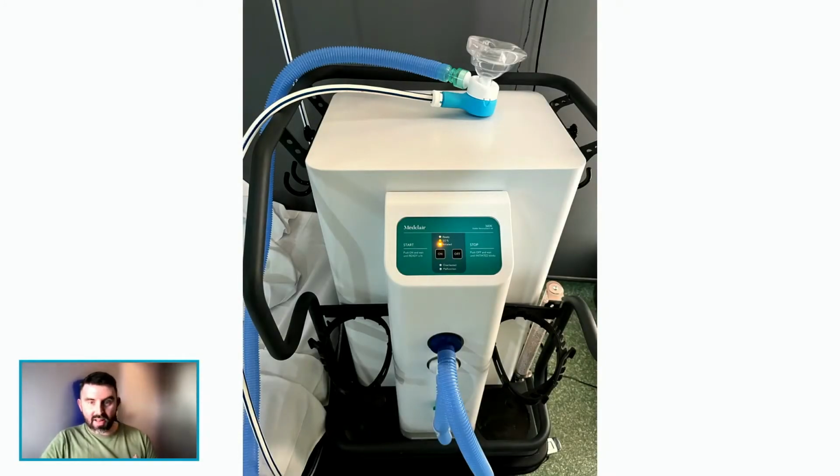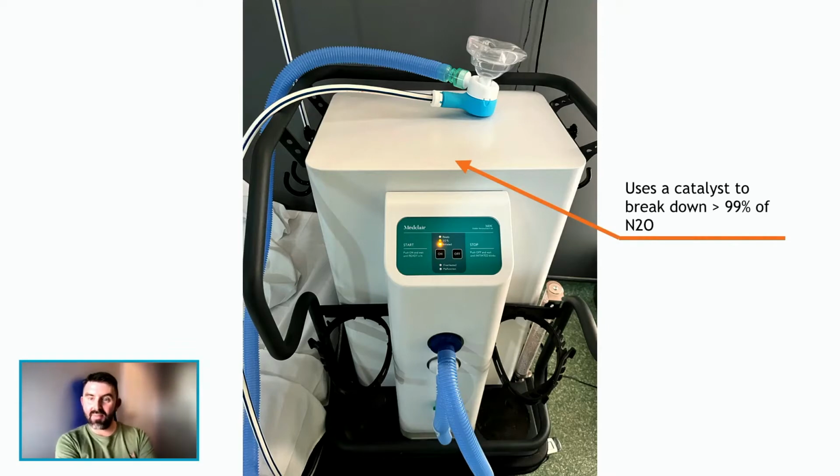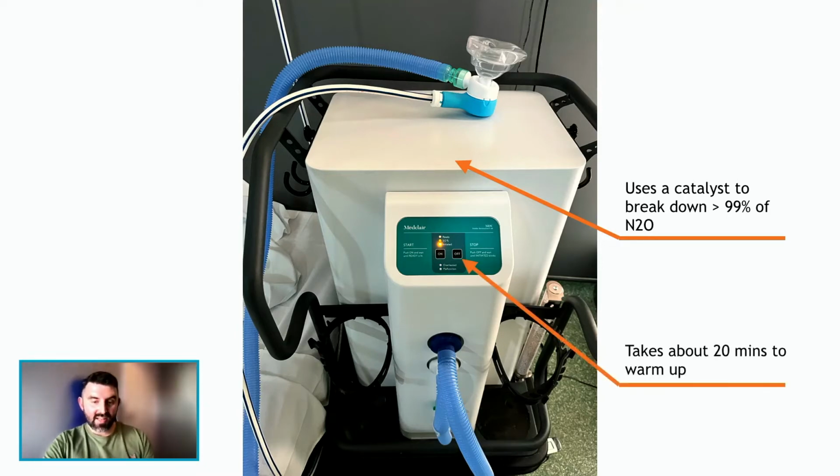So this is the aforementioned MDU, or Mobile Destruction Unit. I'll just talk you through what this box has got in it and how it works. So if we just go through the animations. So first of all, it's got a catalyst in it, like a catalytic converter in your car, and it breaks down, according to the manufacturer's data, about 99% of the nitrous oxide that goes into it. It takes about 20 minutes to warm up when you plug it in, but you can leave it plugged in, for example, if you've got a room that's commonly used.